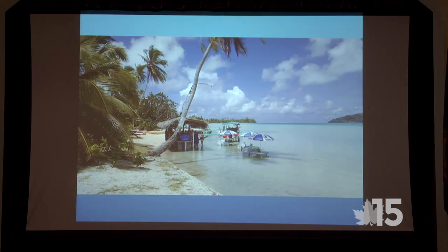So then later in the day, we stopped at another private island. This is still in Huahine, and we had lunch. And you can see the tables are in the water. So we sat at those tables in the water. The food was at that little bar. And you filled up your plate, and then you went and sat in the water.